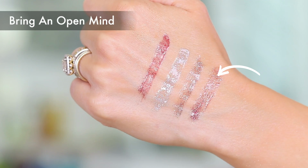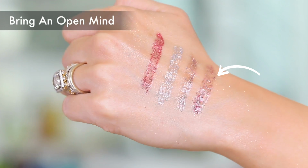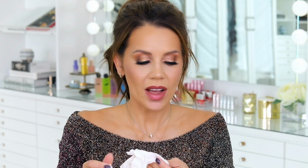And I was like, okay, let's kind of switch gears before I sit down and film again and play with a different shade. I'm gonna try on the shade Bring an Open Mind. I'm just gonna blot off what I have going on, which honestly is like 5 different things. I am wearing the Tarte Lip Lingerie in the shade Undressed. I also am wearing Vacay from Tarte.